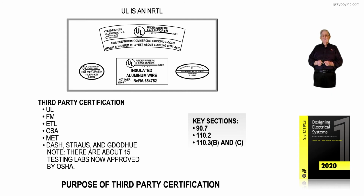So we would start with 110.2, then go to Article 100, look up approval, still in Article 100, look up identified, in Article 100, look up listed and labeled, and then you're complying with 110.2 and 110.3 B and C.